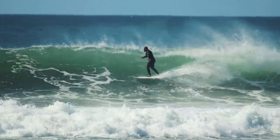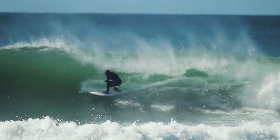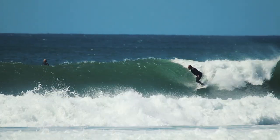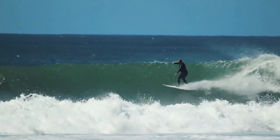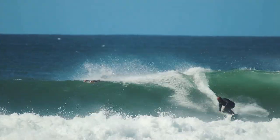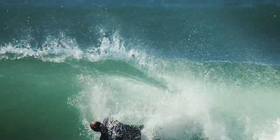Surfing as a thruster, it had these weird little moments, but when it really got going on the rail down the line, it felt super, super good. And you could really draw out those big carves on it. Felt good going into the little barrels as well. And I think maybe on juicier, bigger days, surfing as a thruster wouldn't be a bad call.